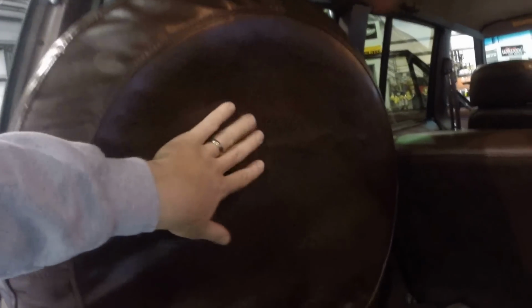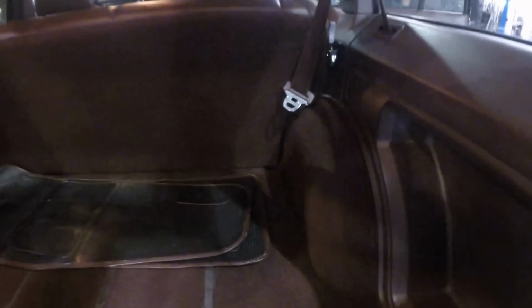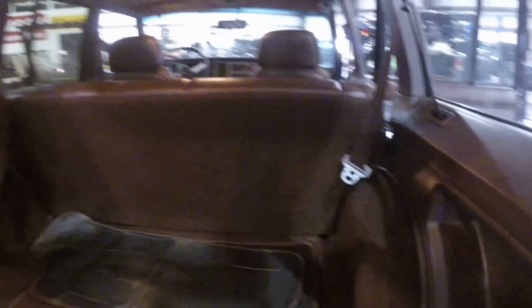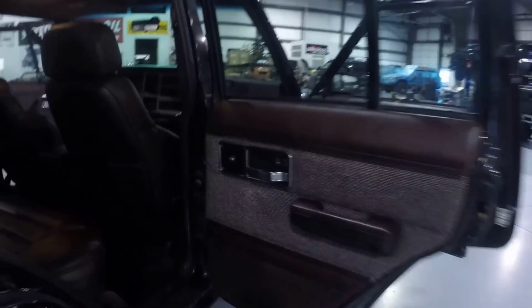The back of it is extremely clean. You have a very nice leather cover for your full-size spare. We installed brand new rear gate shocks on each end. We also have a brand new headliner that we just put in, because the original one was sagging. Take a look at this back seat, just absolutely beautiful. The piping has no cracks on it. The interior cargo is perfect. This has nice luggage rails here where the newer XJs don't. There's a lot of things about this generation Jeep that I really, really like.